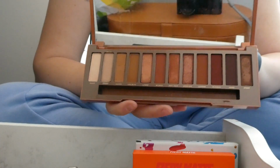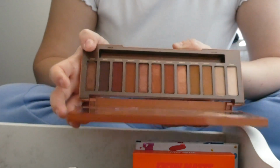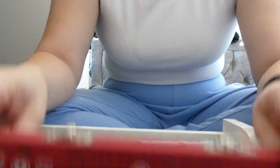Yes, you guys are balancing on my Dyson Airwrap, by the way. I'm keeping it not because I particularly like it, because I don't really reach for this anymore, but I'm keeping it because it was literally the first expensive, high-end eyeshadow palette that I bought. So it's staying for that reason.